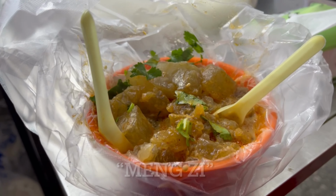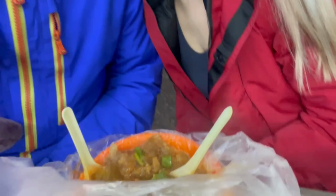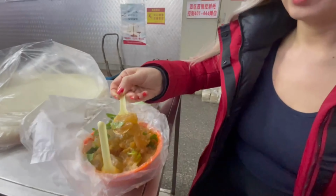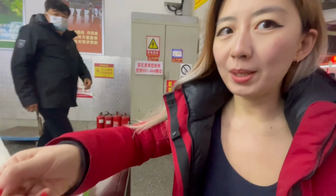It's a bit like that kind of pancake, but it's already made for you. Have this vegetable dish. Okay, we're gonna eat this. Let's see how it is. This is a traditional Dalian dish.